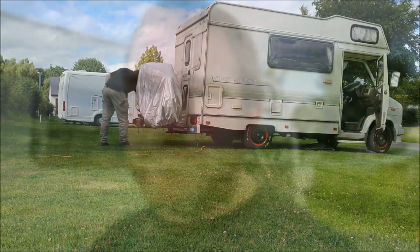Well, we've arrived at the Brecon Caravan and Motorhome Club site. I've chosen a grass pitch so I can put the awning up easily. I put it up with the driveway strip on because we might have to drive the van out for the day since the electric bikes aren't working, or rather Nikki's isn't working.